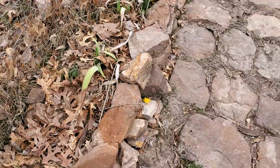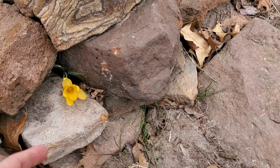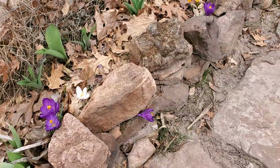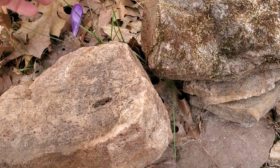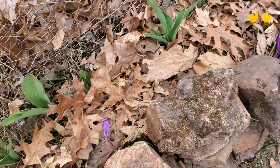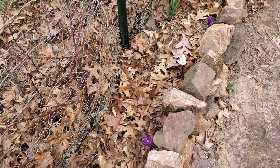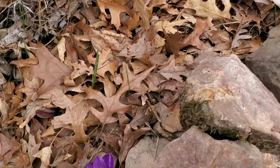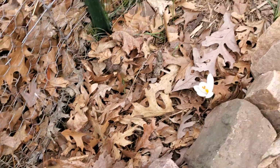So we have quite a few different colors. I have a few of them that peeked out between the rocks. I did not plant them like that. It's just, things shift in the winter with the warming and cooling. Lots more tulips coming up in here. They're getting pretty big now.